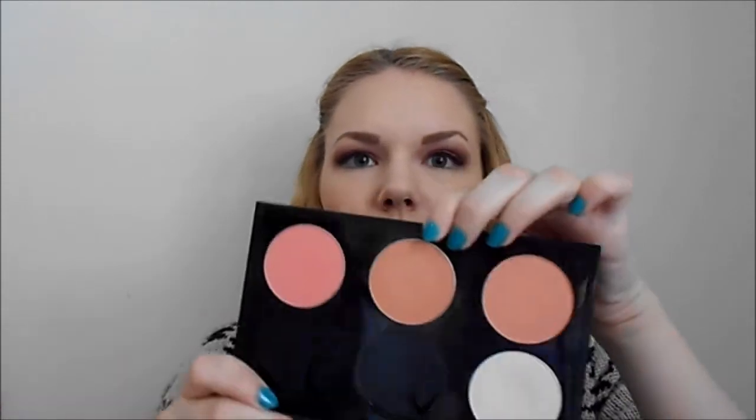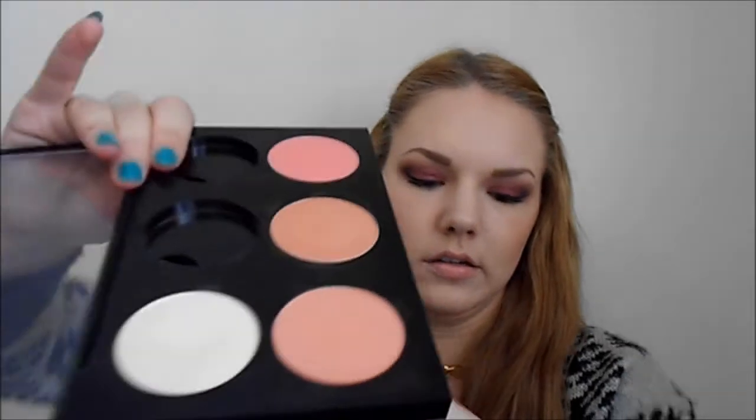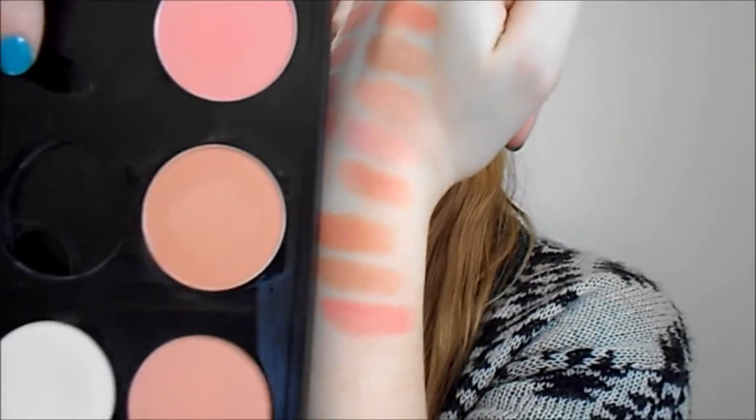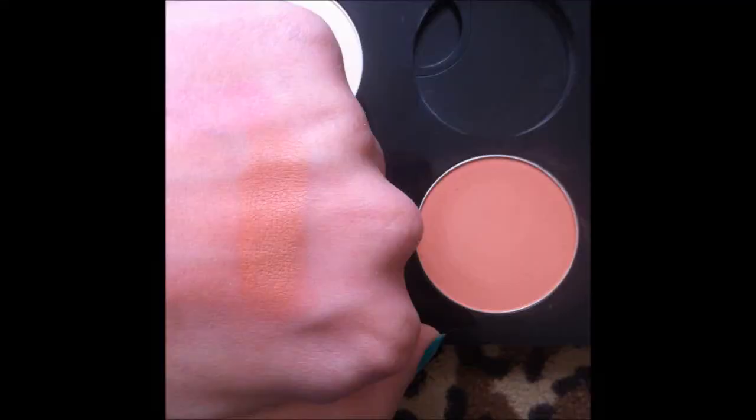And then the next one is Cantaloupe, which is a satin. This is not as beautiful looking in the pan, but I'm wearing it today and I really like it. This one has more of a sheen to it. It's this shade right here. And again, a really pretty color. This is like a lighter peach. It is described on the website as a cantaloupe color. So it is this second swatch right there.